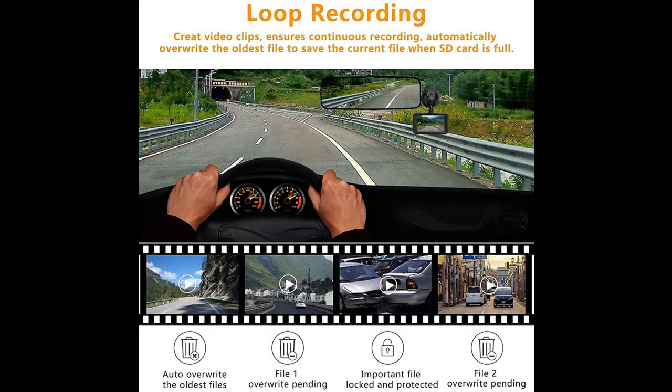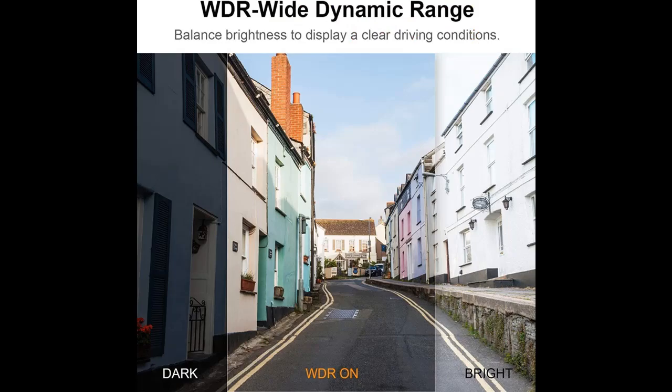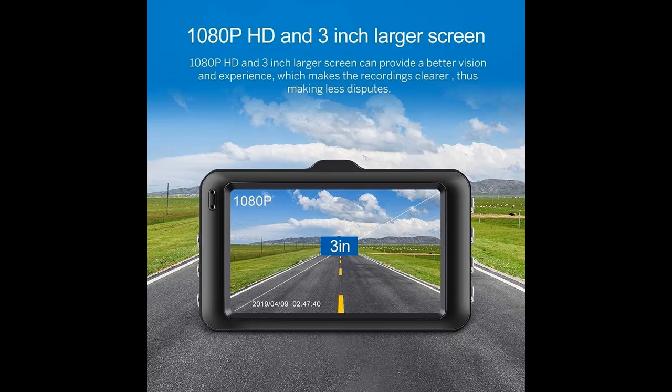XDL-POWER Cam. Capture every moment. XDL-POWER's advanced dashboard camera is engineered with a high-sensitivity sensor and a premium lens. Wide dynamic range technology and a built-in G-sensor record a beautiful, vivid picture of the road.